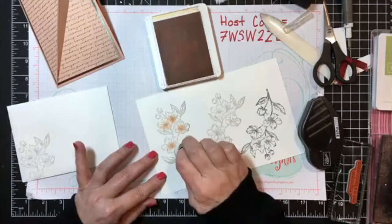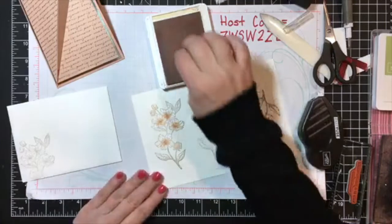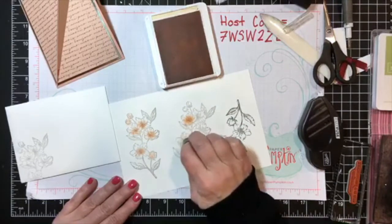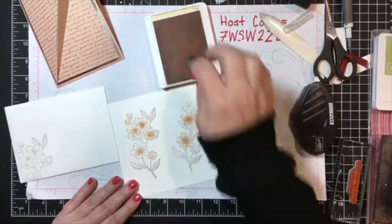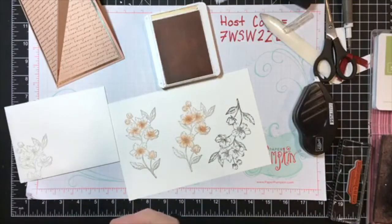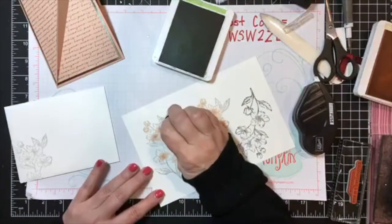Okay. And you don't have to fill in completely. You don't have to even worry about staying in the lines completely. You see how I did that? I start in the center, and then for the bigger flowers, you can stamp more into the petals. This is Petal Pink ink. Okay. Now for the leaves, I'm going to use Pear Pizzazz. I'm going to use the very same technique, okay? And I'm just going to tap it.